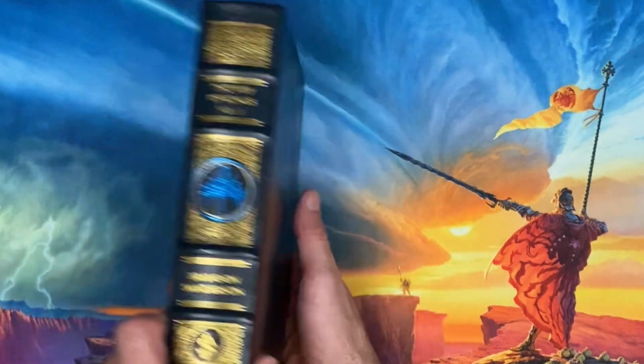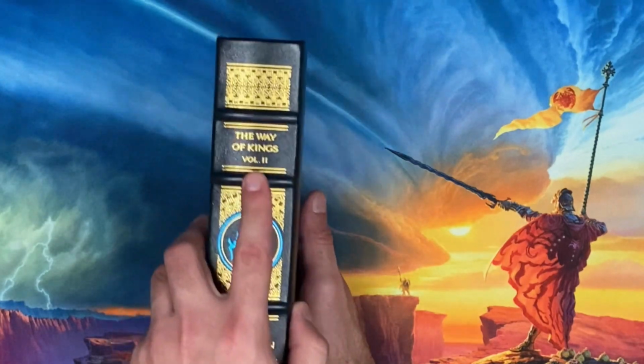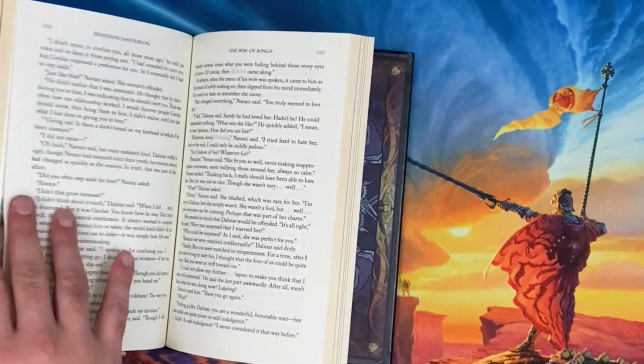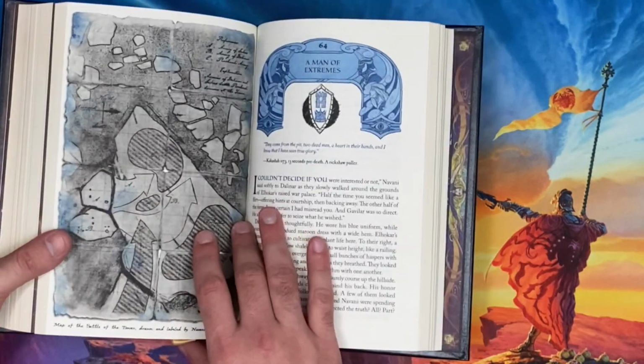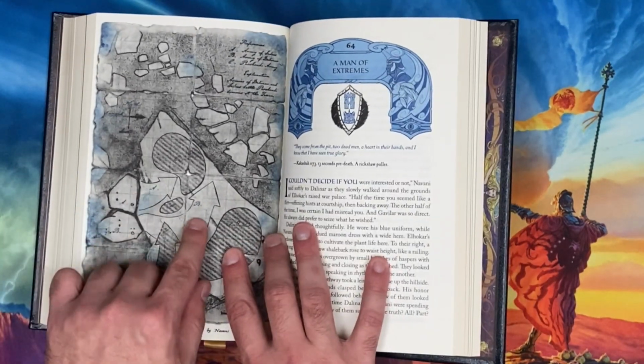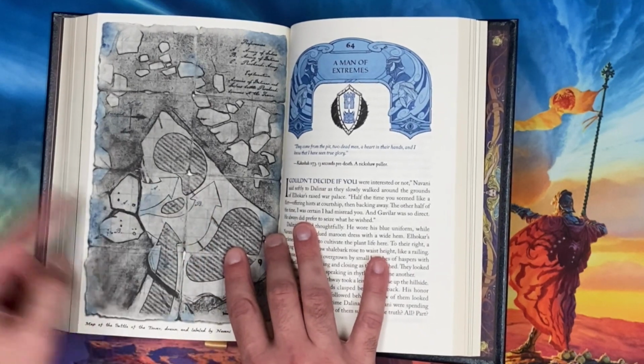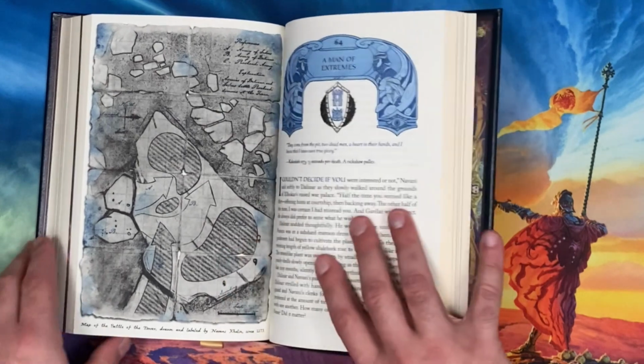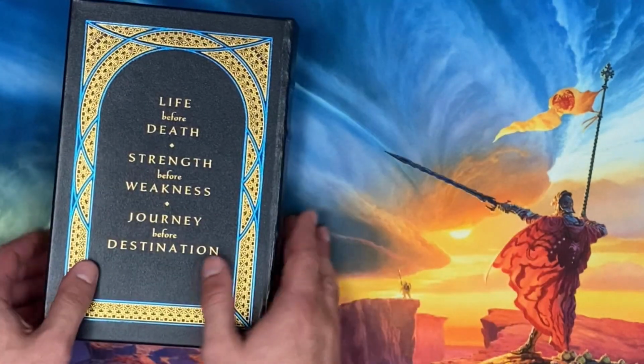Go ahead and grab the volume 2 of your Way of Kings Leatherbound. Open to page 1054 right here. And if the map has no glyphs next to the A and B for the armies, then you have the 1st state and you don't need to do any more searching. You know which book you have.